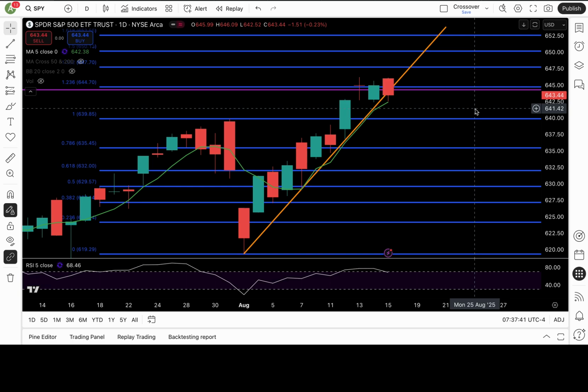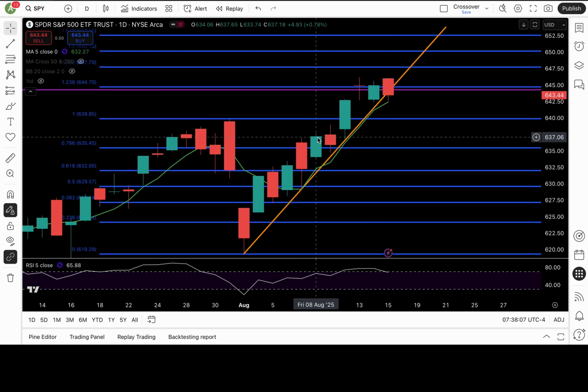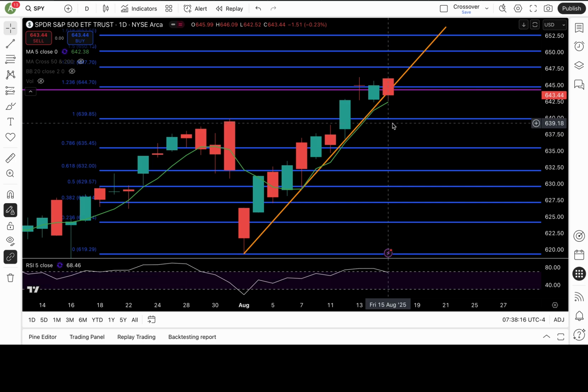So as far as supports, I have support at 642.5, 641, and then 639.85. If it's pullback time or if it's time to be bearish, those are the levels you want to see fail. The 5 DMA and especially that 639.85 level based on the weekly chart, but also based on the daily chart, because we can see we had that breakout on August 12th. We need the false breakout setup for us to get bearish. Below 639.85 is your bearish sign.